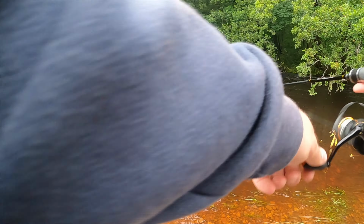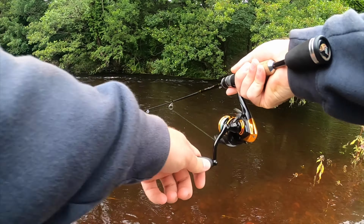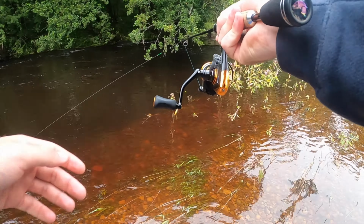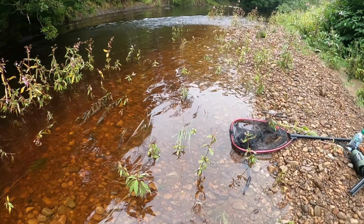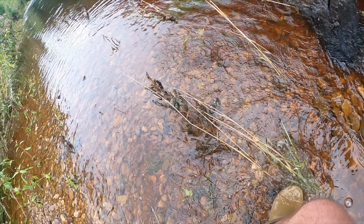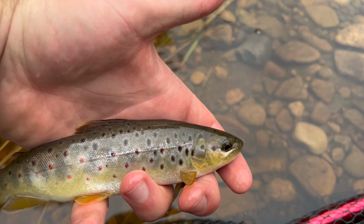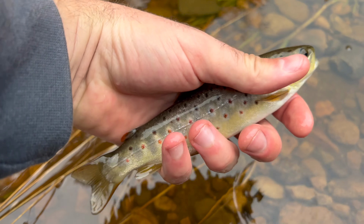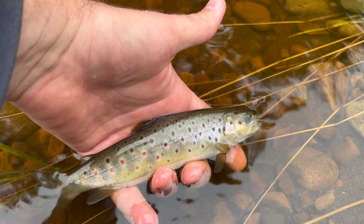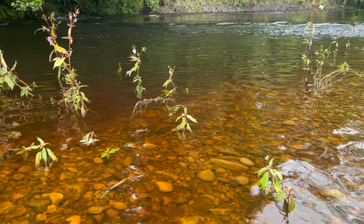Fish, come on. It's not a big one, but we've got another one on in this pool. Just a little trout. And we've got it. Don't know about you, but I could just catch fish like this all day. Look how cool they are, trout. They have to be my favourite fish to catch. Off like an arrow.